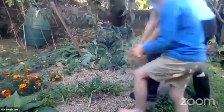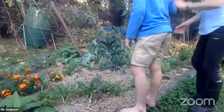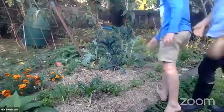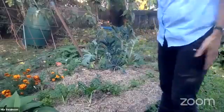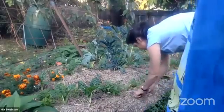Good job. And maybe if you could do it down along here. Oh, don't put it on the plants. Put it on the side. Is that good? Yep, that's great. You're nearly done? All right, so maybe a little bit more mulch along here. Yep.